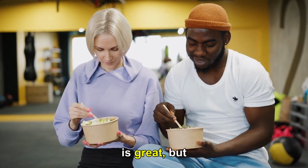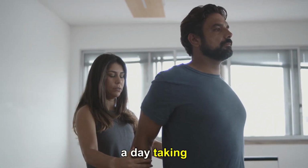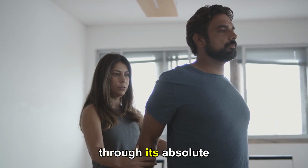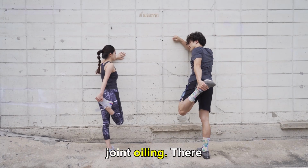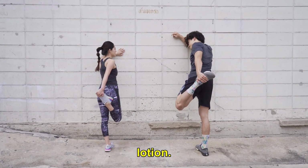Looking young is great, but the real secret to acting 35 is what happens next. You have to spend 10 minutes a day taking every major joint in your body through its absolute full range of motion. We call this joint oiling. There is a saying in physical therapy that motion is lotion.